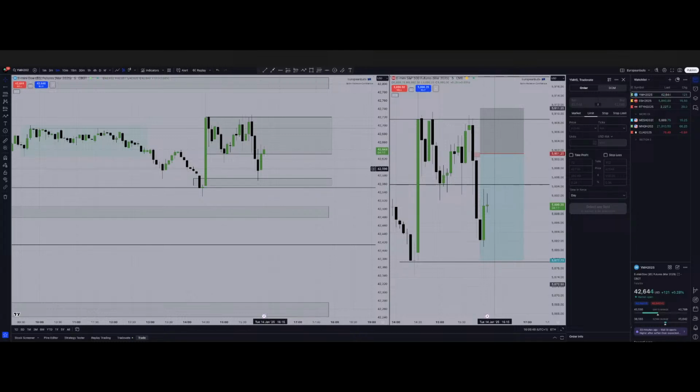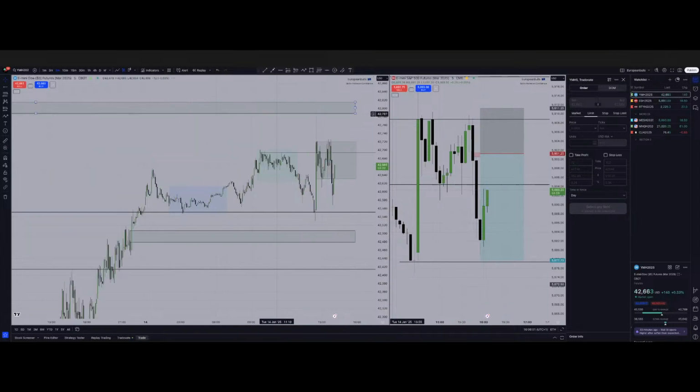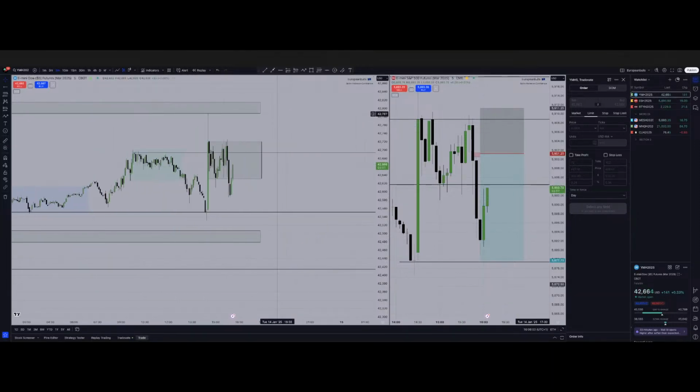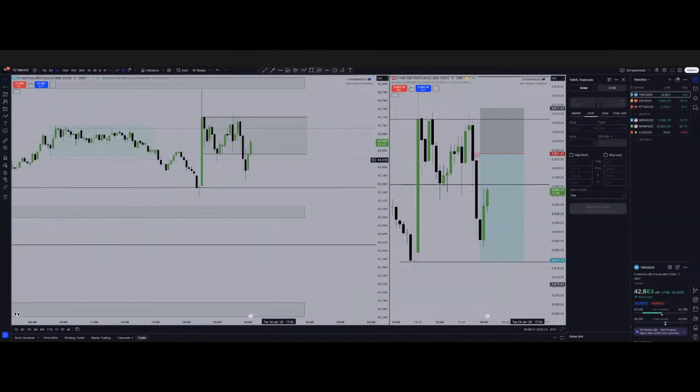So we'll wait for any new confluence. Maybe if this level breaches, I would look for a sell below, or if the price reaches above and makes a new lower low and lower high, I will jump in on the trade.